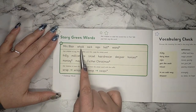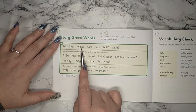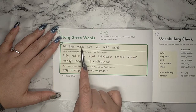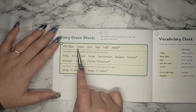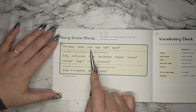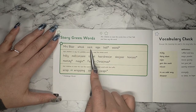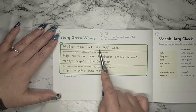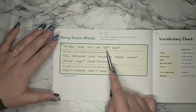Good, well done. Can you Fred talk this one? Well done. Whisk. Whisk. And this one? Sack. Sack. And this one? Nip. Nips. This one?